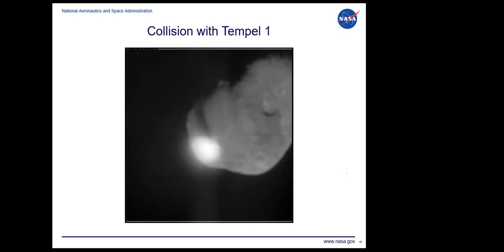Tempel 1 was too dim to be seen, even with binoculars. You saw a star near it, and then you saw this appear when the hit occurred. This was actually the night of July 4th, 2005. So it was sort of a 4th of July fireworks exhibition for us. And it's actually the furthest thing you could see with the binoculars or the naked eye that was ever done by men.